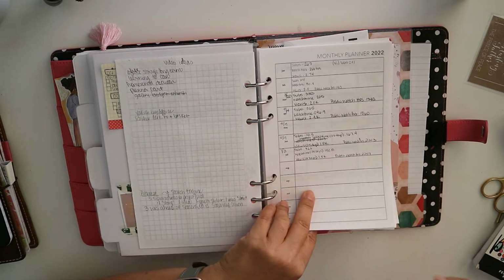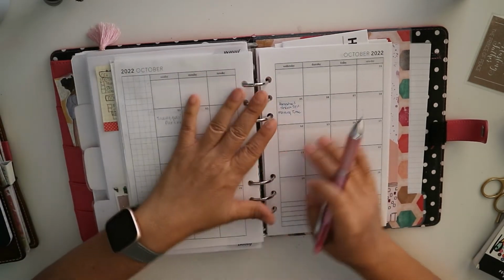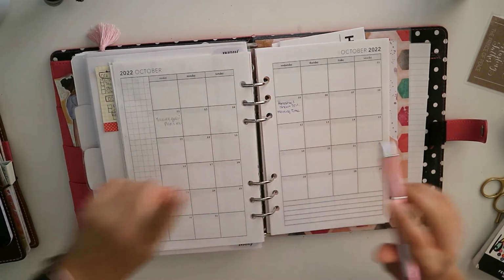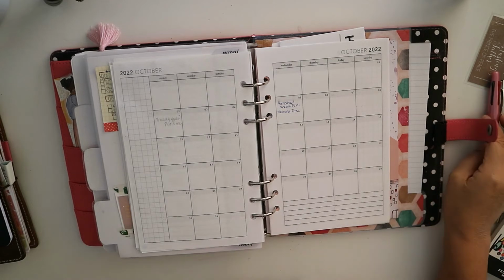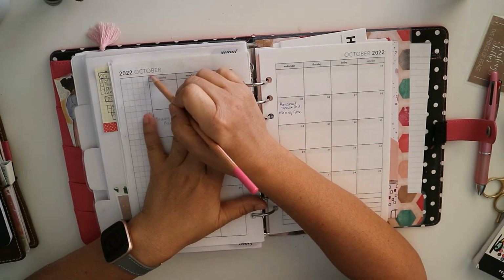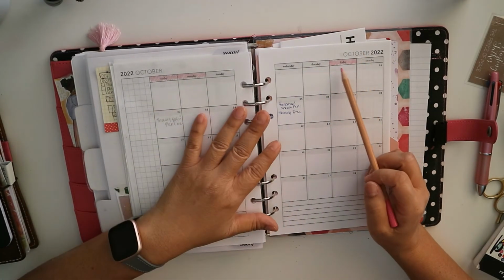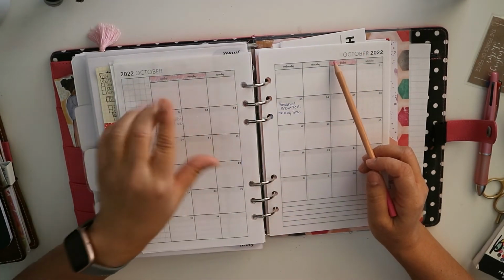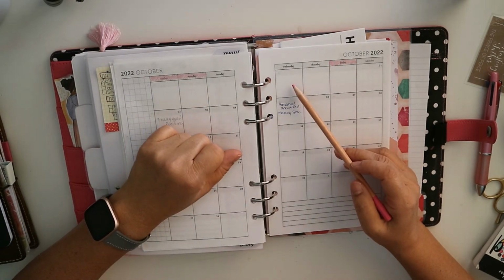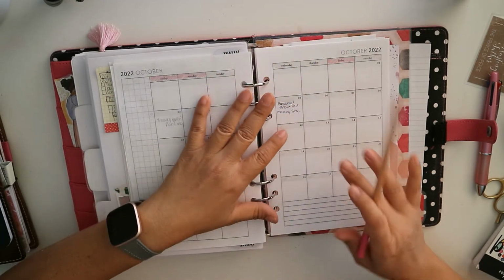But also what I do is I put in a monthly view here, and I do not have my highlighters out anymore, but I have colored pencils to the side here. So I'm going to color in the days. So I just highlighted the days that I want to be posting. I was posting originally Sunday, Monday, and Fridays, and then I added in Wednesdays as well, but because life, like I said, got a little bit more hectic, I took off Wednesdays.